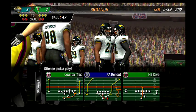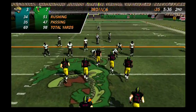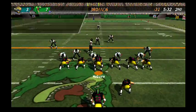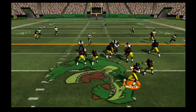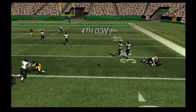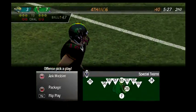This is an important play. Look for the guy who always seems to come up big. To move the chains on third down here, they have to get it to the 40. The Jaguars come out in a nickel package. They'll go with a play fake. Throws it. This one falls incomplete. Number 88 was his intended target.